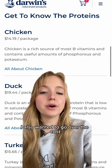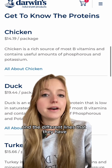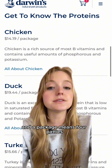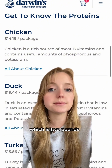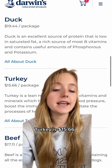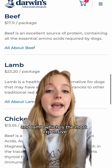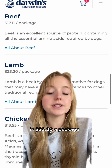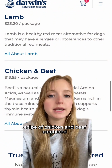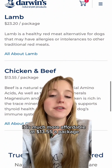I also wanted to go over the cost difference between the proteins and the different lines that they have. So you can see the chicken is $4.19 a package, and a package means 4 patties, which is 2 pounds. The duck is a little pricier at $19.44 a package. Turkey is $15.66. Beef is $17.11. And lamb, which is the most expensive, is $23.20 a package. And they just added a new recipe of chicken and beef combined. It is much more affordable at $13.55 a package.